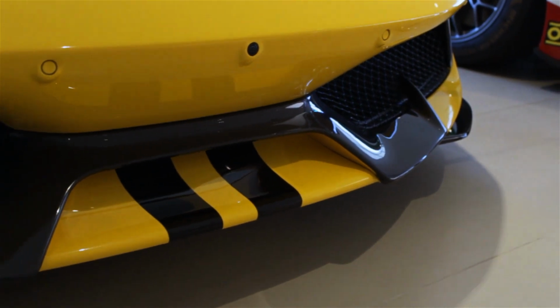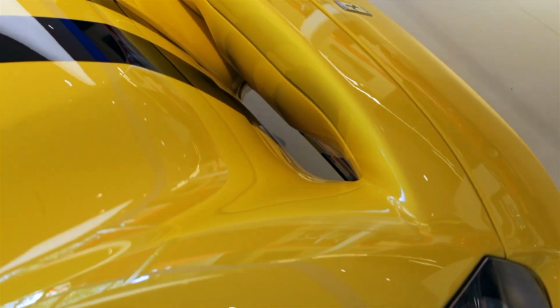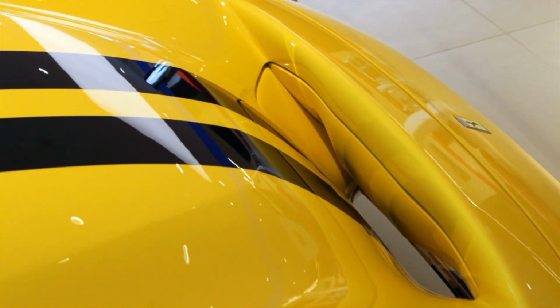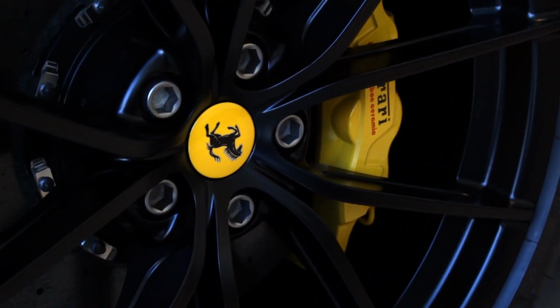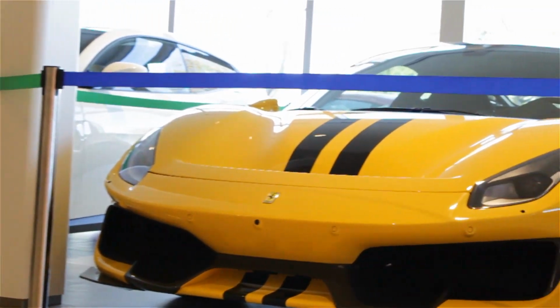Starting up front with that revised front fascia, we have an S-duct that pulls air through the front splitter and out over the carbon fiber hood to increase downforce and add a really cool look to the front of the car. On the side are available 20-inch carbon fiber rims, and underneath the car are vortex generators that suck the car down onto the road, helping you stick to the track.